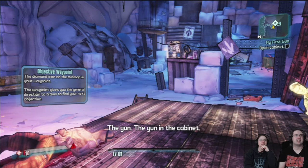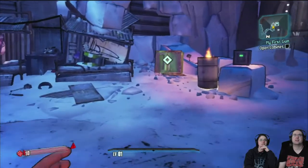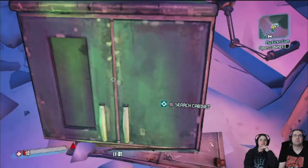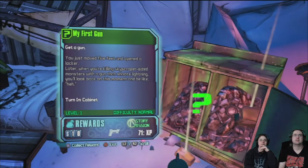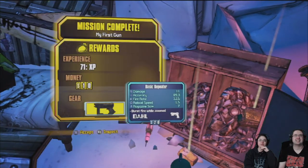Let's see. The diamond icon gives you general direction. All right. The gun in the cabinet. Poor Claptrap. Oh, my first gun. You just moved 5 feet and opened the cabinet.